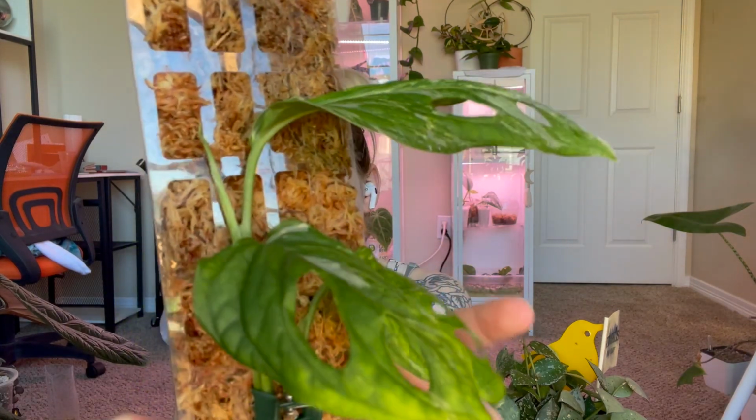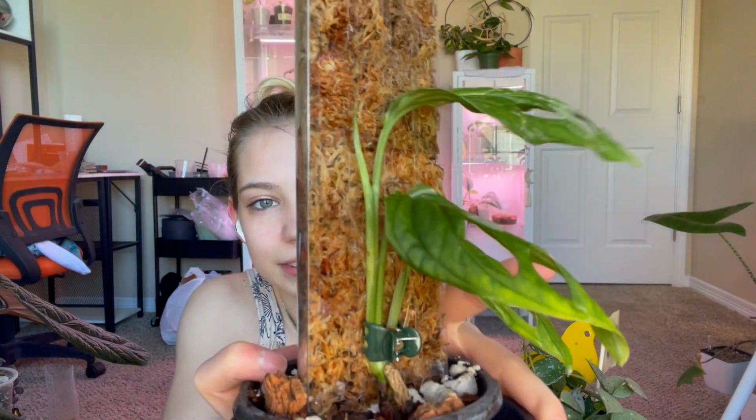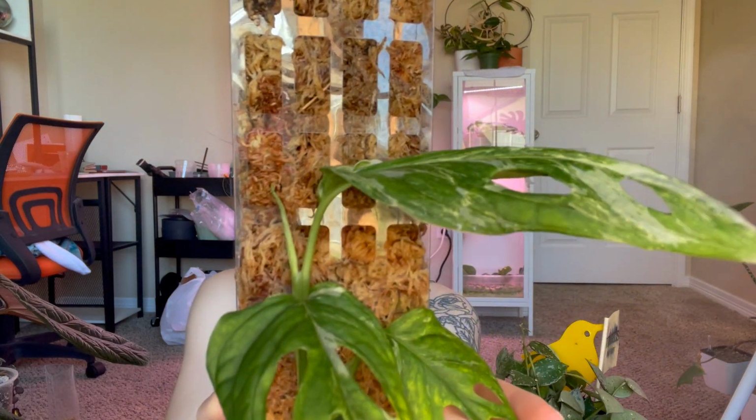So I could not resist putting my Adansonii Mint in my favorites, because just look at this. This was the newest leaf she gave me. It is a little kind of curled because when it was mostly unfurled, I did put this on the moss pole, but that is okay. And she is currently giving me a new leaf. I just saw that. That is amazing.